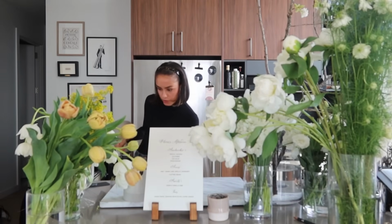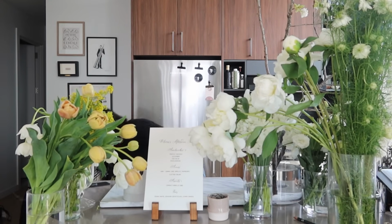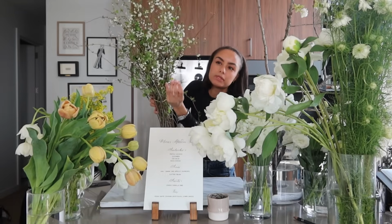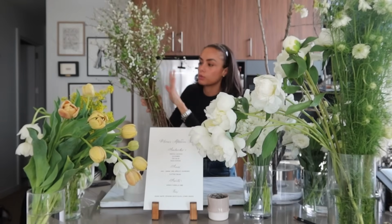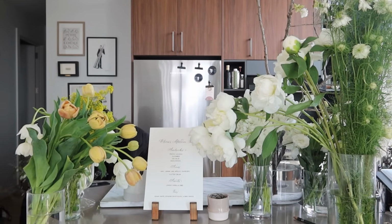And I think I'm going to start off with a base layer of greenery. So I have these really beautiful, very whimsical, twiggy pink or white flowers that I'm going to start with. And then I will go in with my peonies.